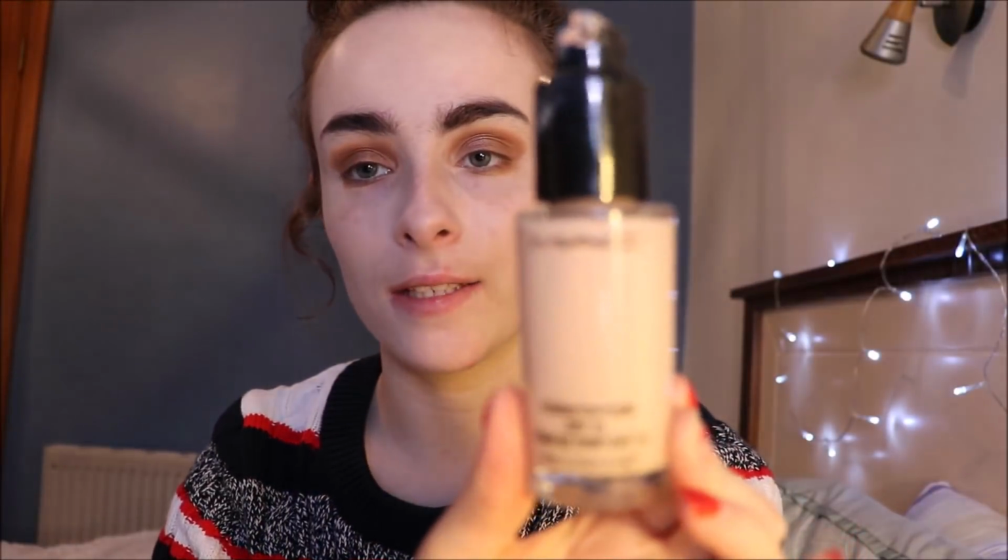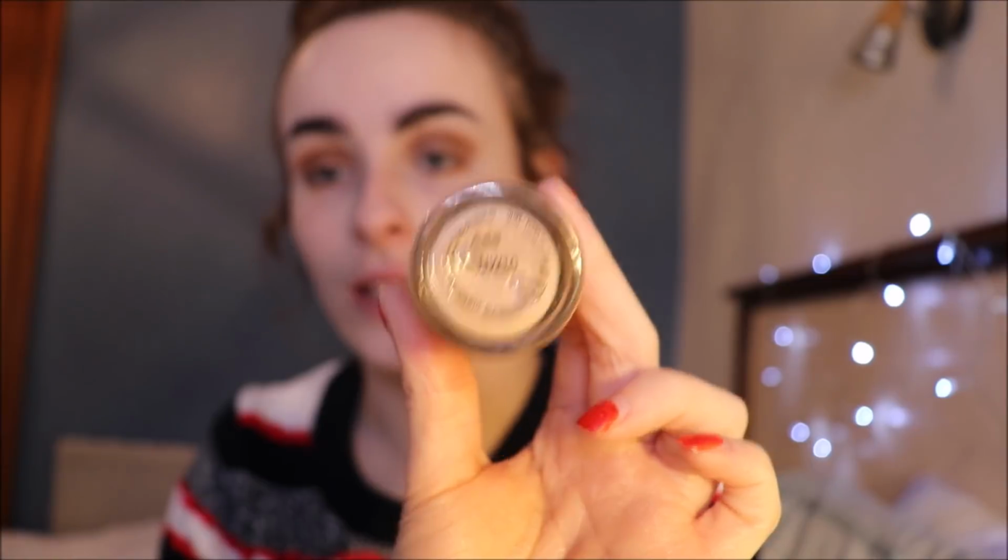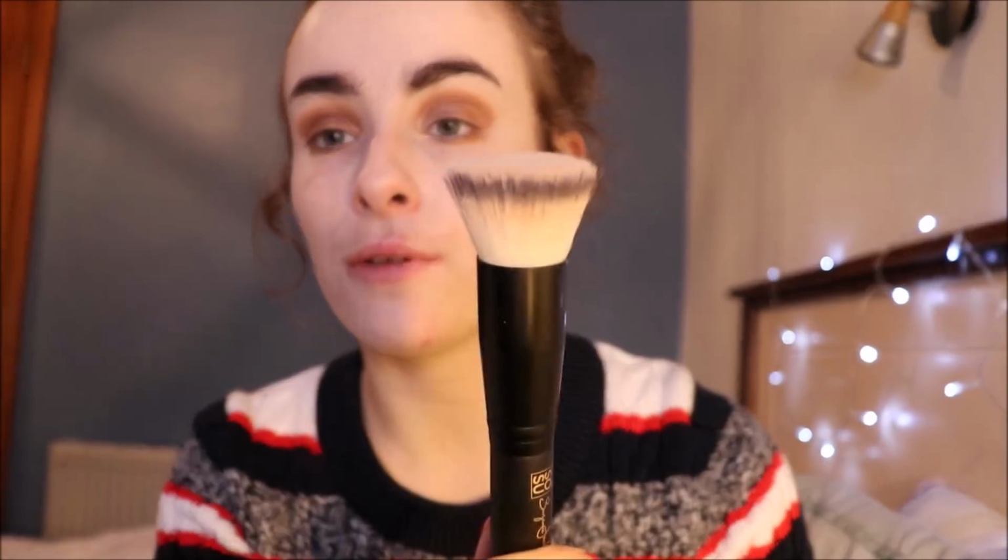I'm taking my MAC Studio Fix, which is my favourite foundation. I'll get my ugly face out of it. And I have the lightest shade, I'm pretty sure, 10, and this is the shade that I use. So I just pump some of this onto the back of my hand. I usually use about 2 pumps, and I might go in with more after that if I need it. And I'm actually borrowing my sister's foundation brush because my one broke. And yeah, so this is the Sosu Jackson SF101 brush, and it's actually a really good brush. It's her Kabuki brush. I'm gonna look at the next question now.